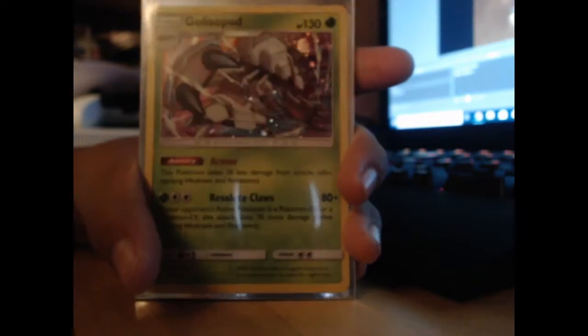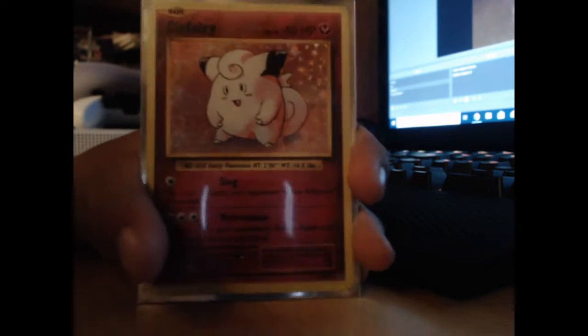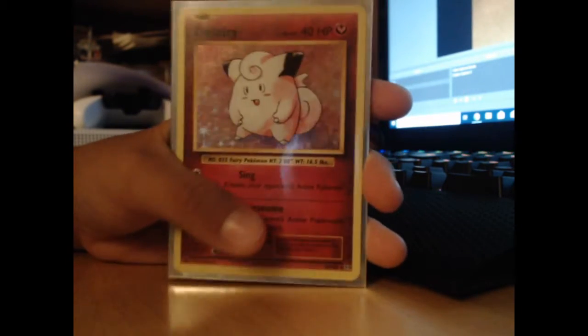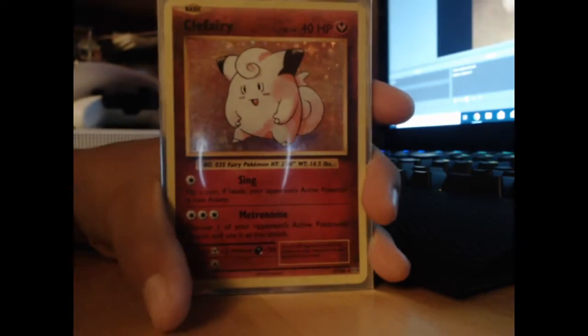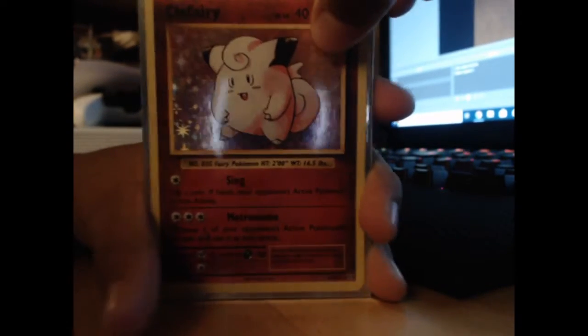So we got a Type: Null holo, a Golisopod promo holo. Oh, by the way, I didn't lose my holos. I lost some, but almost all of my ultra rares, I lost. I found like three, which was the Gardevoir and then two other cards that are coming up. Clefairy, Evolutions, I love that shine. Holo, by the way. Lycanroc holo, Alolan Muk holo, Erika's Hospitality holo card. I never see holo trainers. I don't think I have any more besides full art trainers. But anyways, let's just move on.